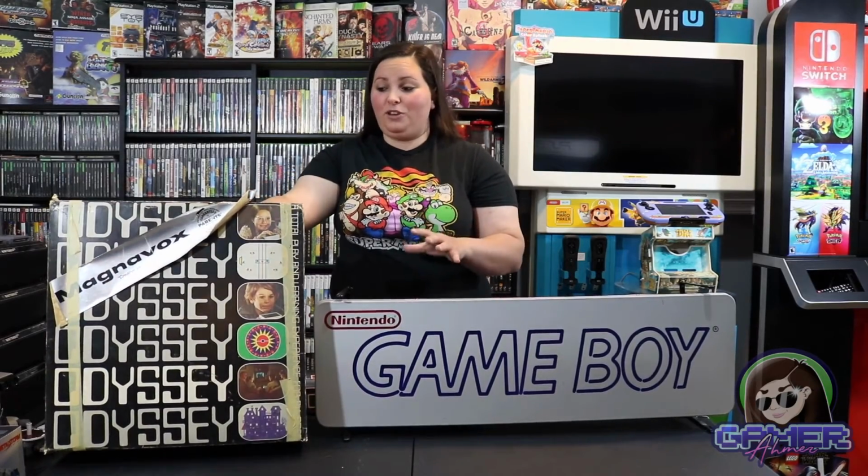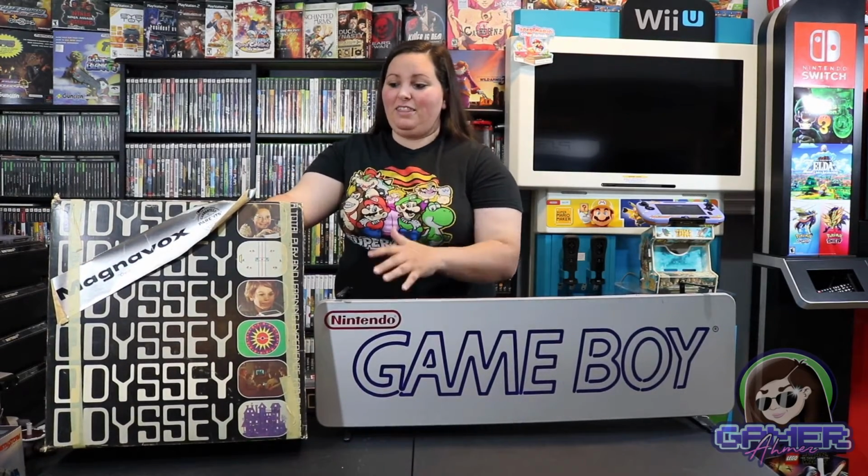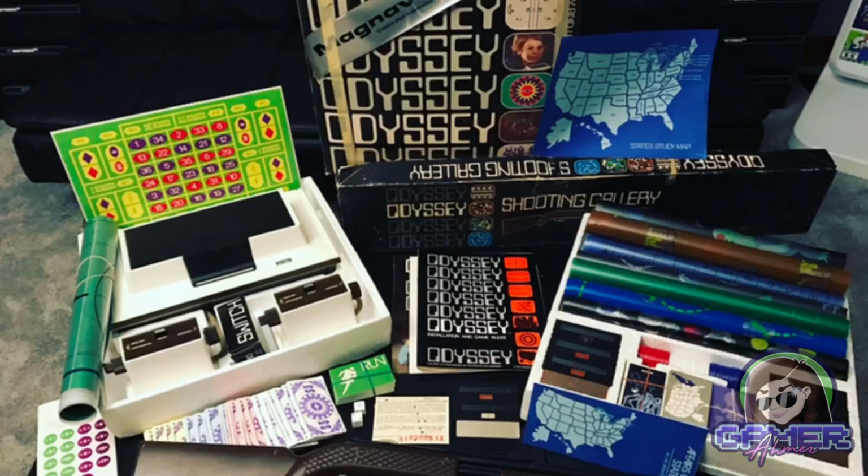And then on to this second item that you see here, we have this original Magnavox Odyssey console. So here we have this first home console, and this was just an amazing find on Craigslist. I got it for less than $100. It came with tons of extras. Everything is still perfect on the inside. It has all of the overlays, all of the cards, and everything else that came with this original video game console.